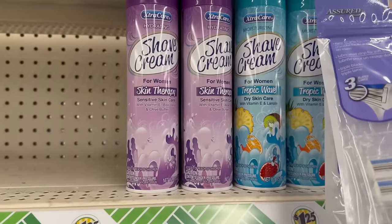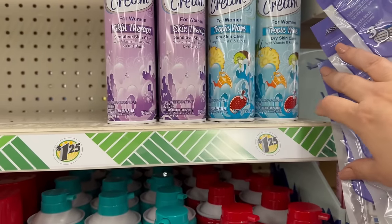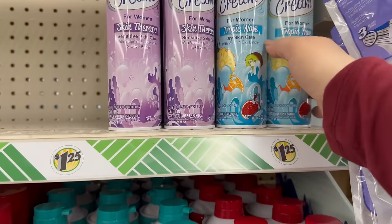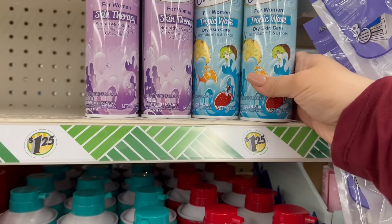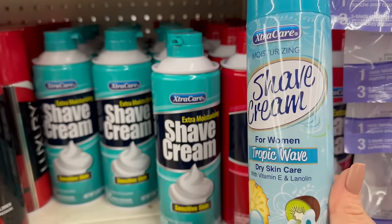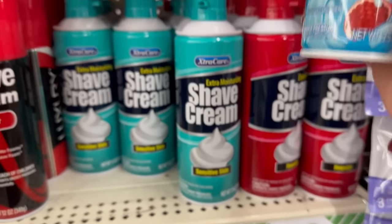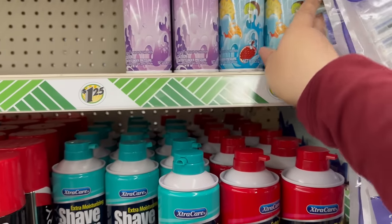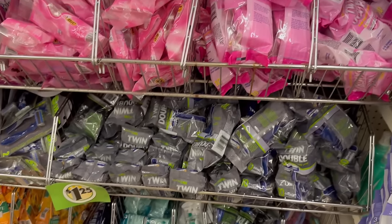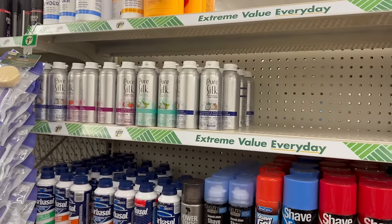Oh, what's this? Skin Therapy by Extra Care Hydrating Shaving Cream. Oh, this is definitely new. You got Sensitive Care, and this is a pretty big bottle, and then this one is a tropical wave. Wow. And you get a 9.5 fluid ounce. That is huge. That's definitely new. I've never seen that before. They got their 10 packs of razors, different shaving creams.